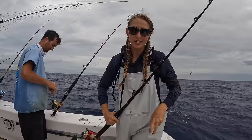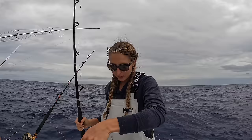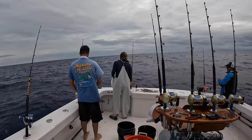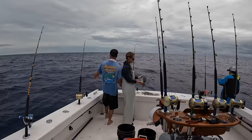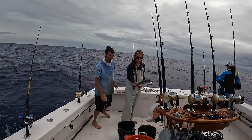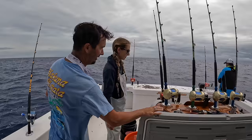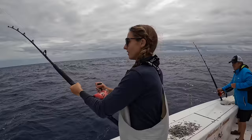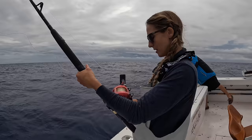About 15 minutes ago, so we're hoping this was another one, but we're just gonna keep fishing and hopefully we can get into some more blackfin, if not yellowfin. Could be another bonita or a nice tuna, we don't know yet.